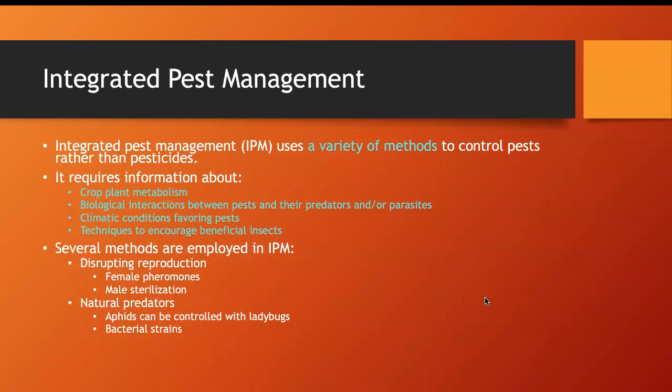Now I want to introduce this cool concept, IPM, Integrated Pest Management. I want to give a few examples how we achieve good results just by manipulating the bugs, not by spraying tons of the chemicals, okay? But of course, at first, we need to have the scientific knowledge about the metabolism of the crop plants, the biological interactions between the pests and the predators or parasites. We have a fantastic Annenberg assignment to target this learning goal. So enjoy it. It's a lot of fun.